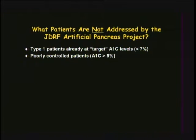Poorly controlled patients. We had very few individuals in our study with A1Cs over 9%. And quite frankly, I don't think those are people who would really benefit from this because they're not doing the basics of getting their A1C levels down. And I should point out, this is assuming that they are in a multidisciplinary diabetes clinic where at least they have access to getting their A1Cs down with appropriate education.